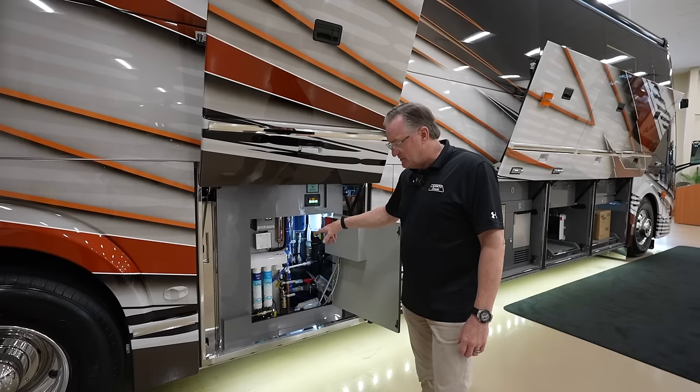No question, right? One of the other things that has come up as far as questions, mid-entry. Does Prevost do a mid-entry coach? Mid-entry coach is something that Prevost does do. There's been a couple of them built. They're mainly utilized in the corporate world because this area here would be more used as a meeting area, and then this would be more of a private area.